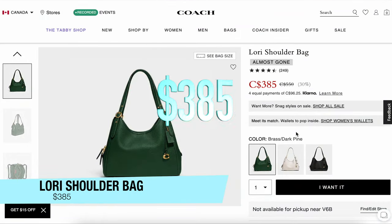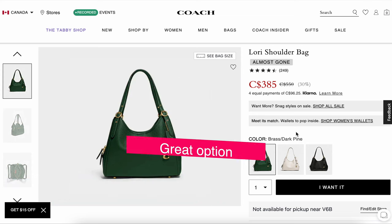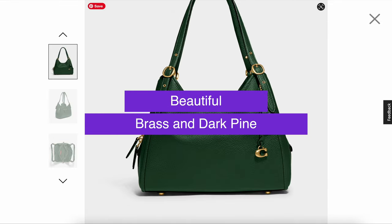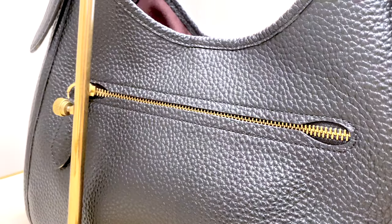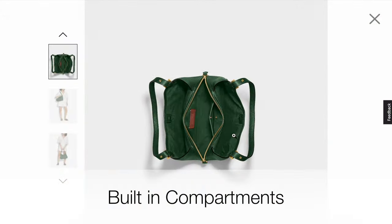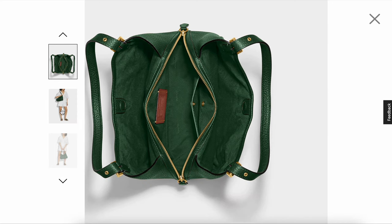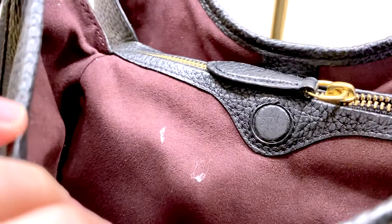This one is currently on sale for $385, and from a mommy point of view, I think this is an absolutely wonderful option because it just seems to catch-all for everything. This brass and dark pine one is simply a divine color. The strap is adjustable, and you can see here there's a zipper pocket conveniently on the outside if you want easy access to your cell phone or your wallet. There's a little bit of compartmentation built in already, which I love about that. It's not just a deep hole that you throw all your belonging goodies in.